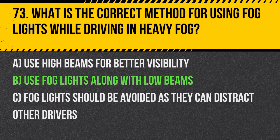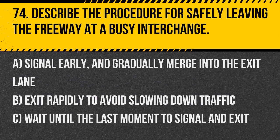Answer: B. Use fog lights along with low beams. This combination improves visibility without causing glare that high beams might produce in fog. Question 74. Describe the procedure for safely leaving the freeway at a busy interchange.